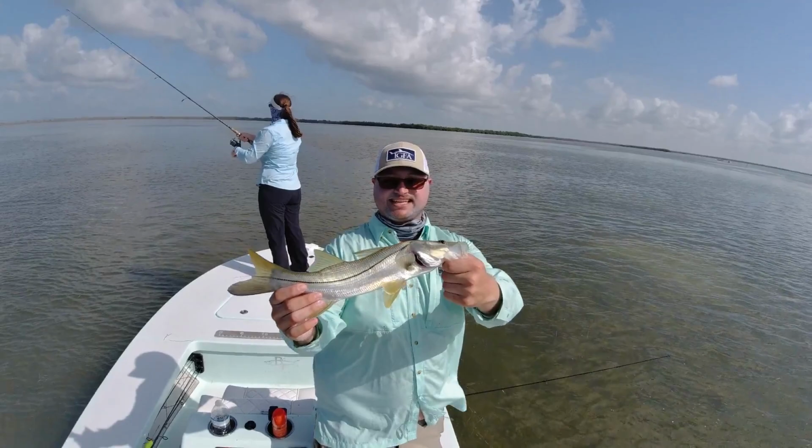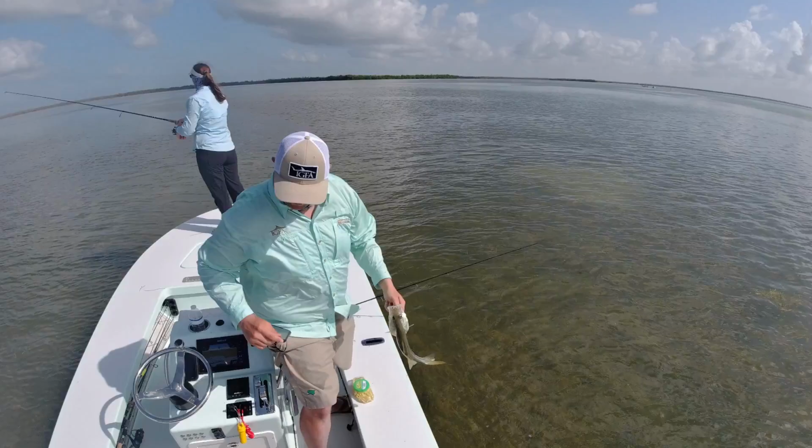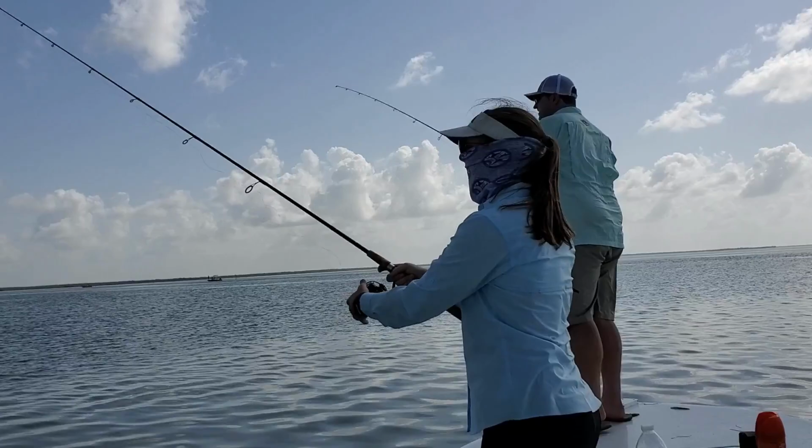Bella Pina with snook number 1100! Awesome! Thank you, man. We helped Captain Elmer get to his 1100th snook for the season, but our day did not end there.